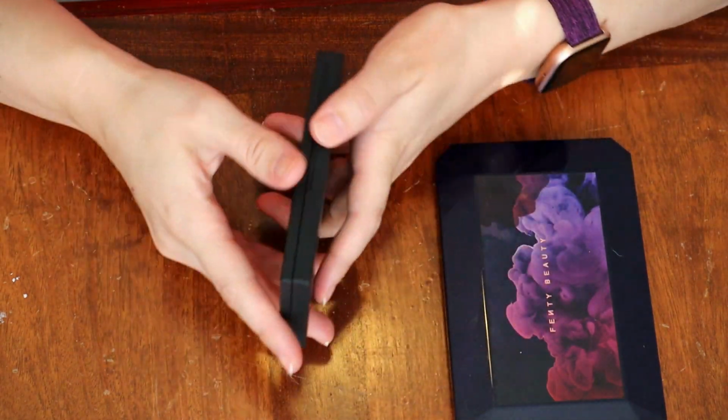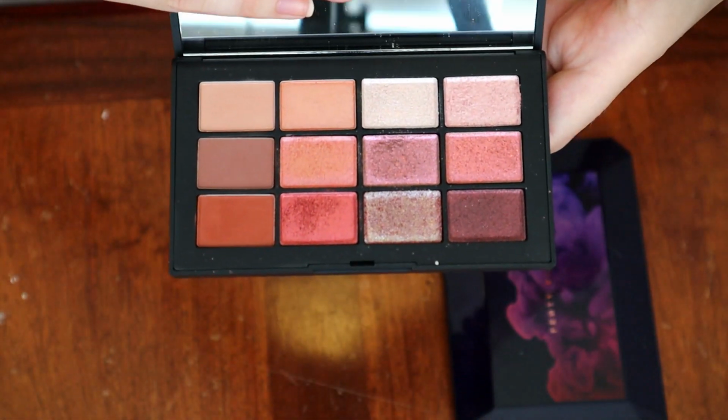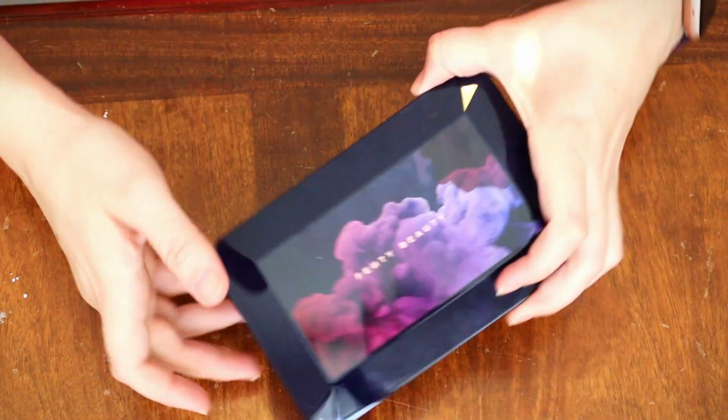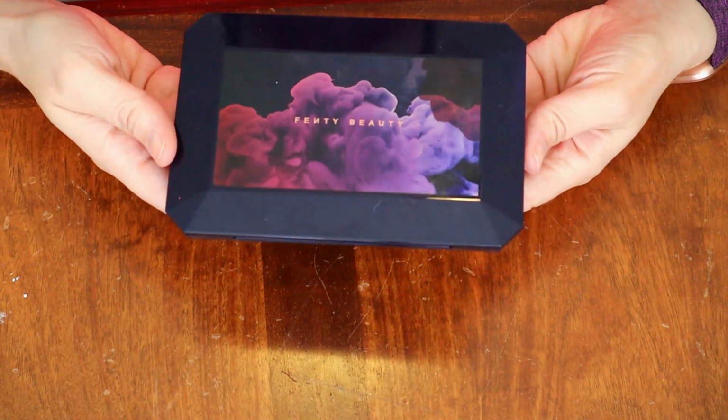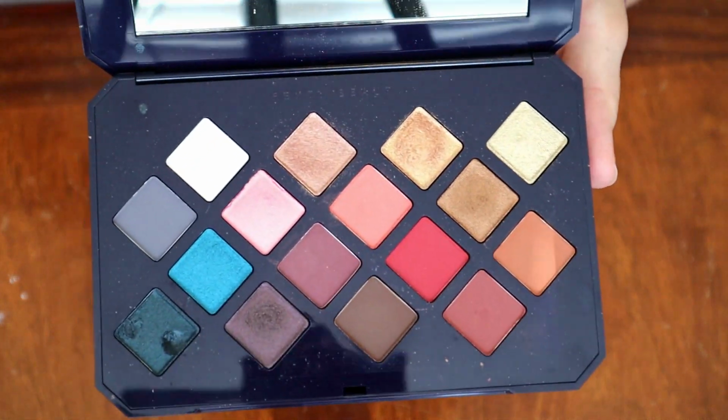Nars Ignited. Ooh, I'm on the fence about this one. I don't know, guys. Do I keep or do I pass? You know, because it has been used quite a bit, I'm going to put it in sort of a chopping block, use it for a week or two, and see how I feel. And then finally, we have from Fenty, the Moroccan Spice Palette. Again, it's one that I do really like, and I don't think a lot of people really talk about. But I think it performs really nicely, and I enjoy the looks that I create with it. So we're going to hold on to it.